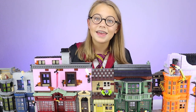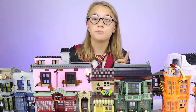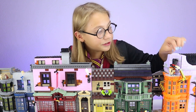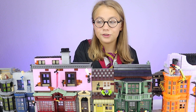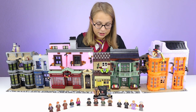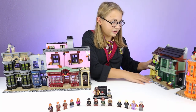And then it's really cool because they also have some stuff from later movies, actually from the fourth movie. So this building over here is actually the Weasleys' little prank store where you can find all of your supplies to pull very cool pranks on other people. It's really cool. So anyways, now I'm just going to show the minifigures to you before showing off all the buildings.